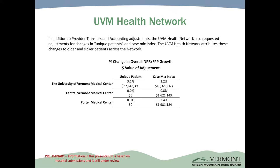And specifically for ACO accounting, it's bad debt collection fees moved to expenses, so they're coming out of revenue, and payment reform investments moved into deductions.